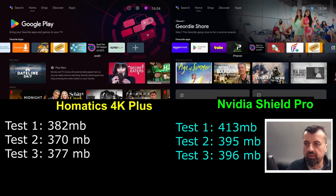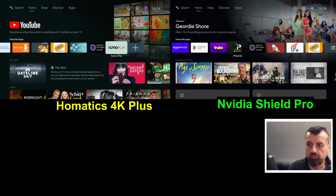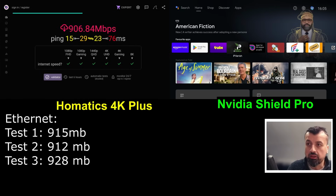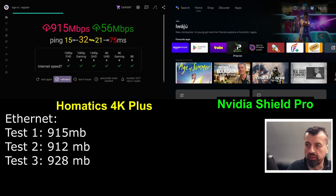Okay, let's now go back to the Hermetic's box. I've just plugged in the Ethernet cable. We can see here on the top it says Ethernet connected. Let's now do test number 1, and let's see if we can get a better connection with Ethernet. Okay, we are now well into the 900s. Okay, well, 900 meg down, so more than double what we were receiving before on Wi-Fi. So definitely with this, we can see hardwired connection all the way. So that's 950 meg down, test number 1 on Ethernet on the Hermetic's box.